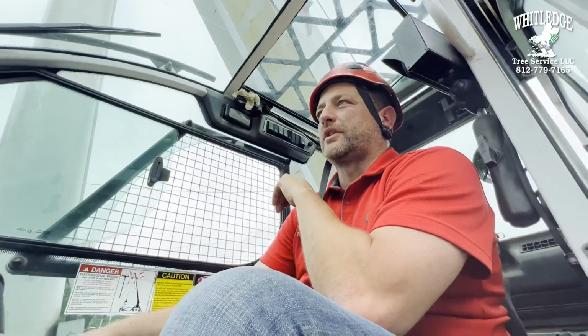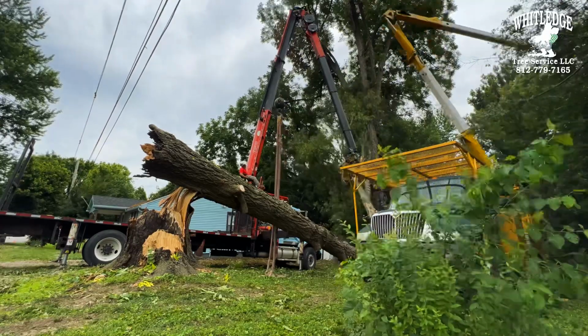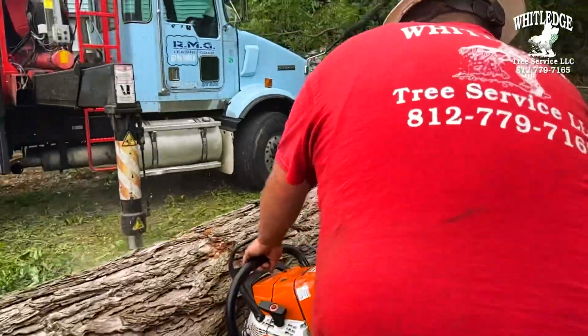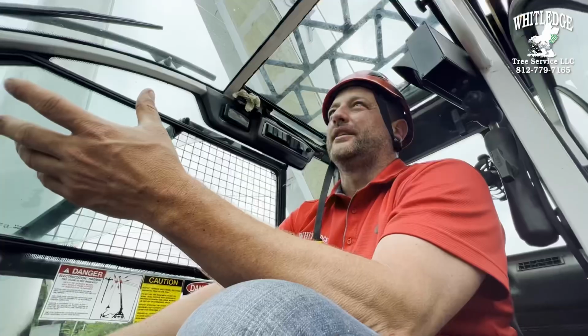Right now, kind of finalizing. We're going to take and set the trunk on the ground, so that'll neutralize that weight, and that'll allow the last major pick to be set on the ground behind it so we can get that cleaned up. We got one small piece still hung in the tree. We'll have to grab it.